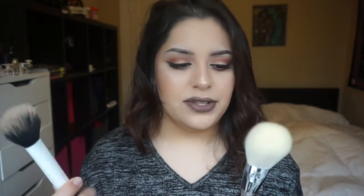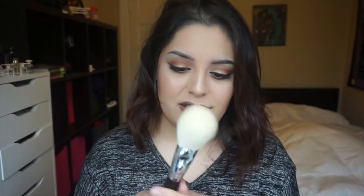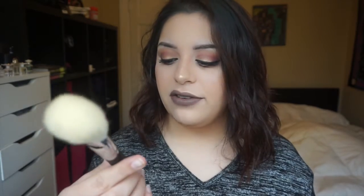I just love the way it kind of diffuses powder out, and I feel like this is going to do the same thing. So I'm really excited because this is such a soft brush, and it just feels really nice. Again, it just feels right, you know? This was probably number two on my list. I don't know how to rank them. They were all such awesome brushes that I was so excited to get. So yeah, I got that one, the M527.